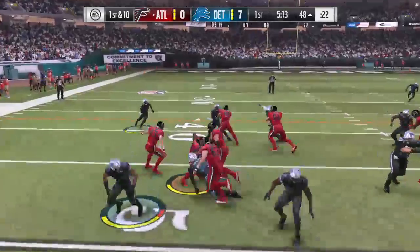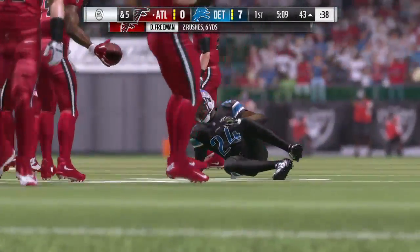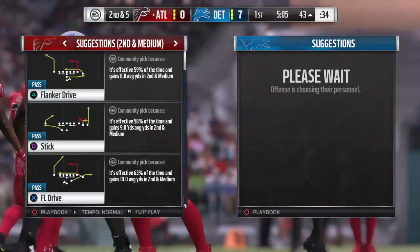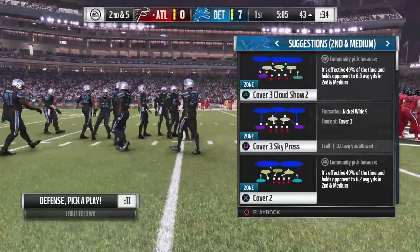This is Freeman on 1st and 10. He'll get about 4 here, down to the 43-yard line. Nevin Lawson there on the tackle. You know what really fires up offensive linemen? When the guy that is carrying the ball behind them can create his own space.